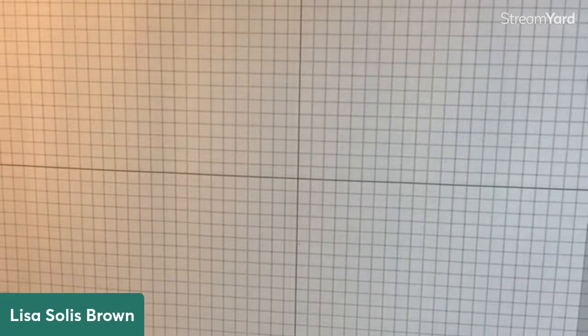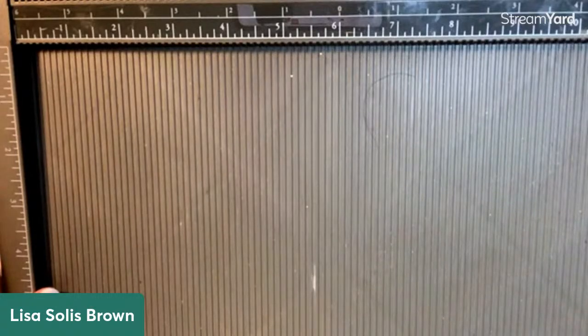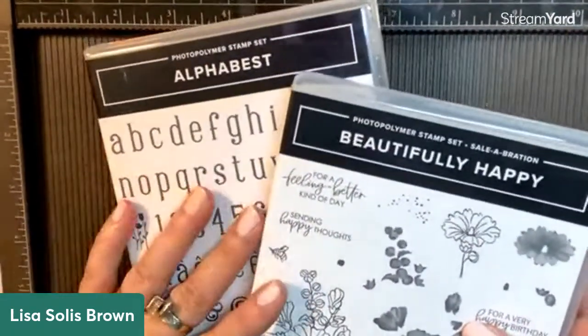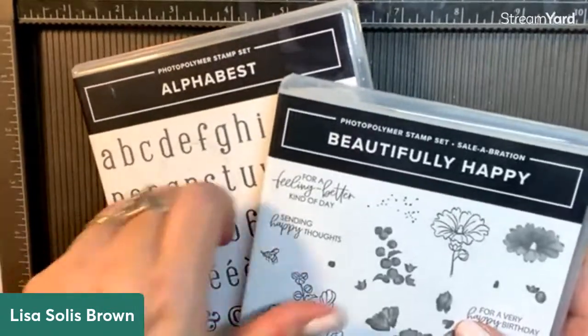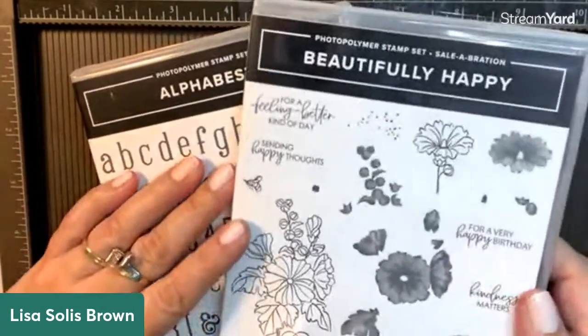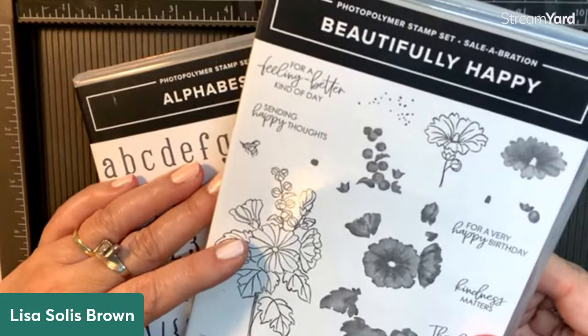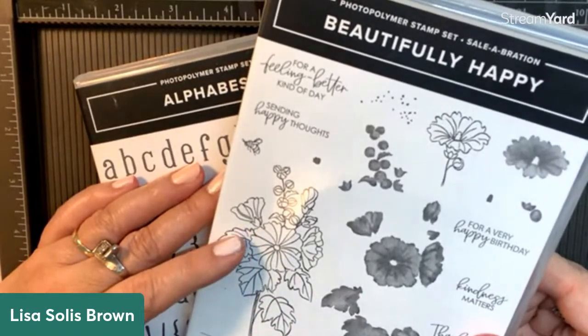Next, we're going to make a little calendar. Okay. Get all this straight here. I'm going to get my Simply Scored out. And I'm going to be using these two stamp sets. Beautifully Happy. Alphabest is in the annual catalog. But this is a celebration stamp set. It's beautiful. And this is free with a $100 order.